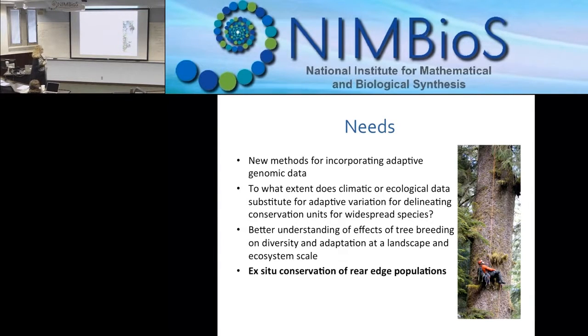Okay, what we need are methods for really incorporating adaptive genomic data in delineating conservation units, in understanding adaptation, in understanding potential for adaptation to climate change. We need to better understand if and when we can just use climatic or ecological data. And I think with our spatial, we just have to do things. Everything needs to be spatially explicit in the context of the things we work on. And I'm really glad that we've got spatial ecologists here who can help us with that, like Marie-José.